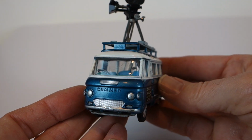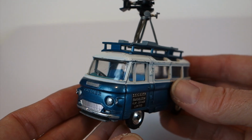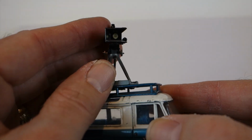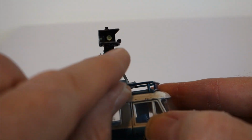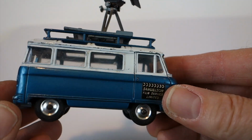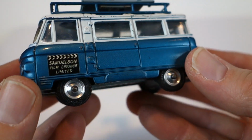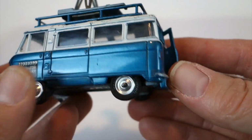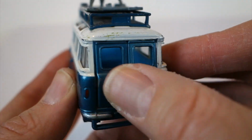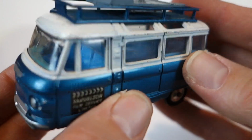Okay, so this is the Khamar TV camera van. Its model number is 479-A1. This comes with a camera on the top of the van here. That's actually a crystal there. It looks really cool. Now this is supposed to have a guy standing up here holding the camera, but I thought this was really cool. This is in really nice condition. There's just a few little scrapes on the top there. The back door is open. You can see back there. It's got the chairs and stuff. Khamar Bus 2500 series. The tires are in excellent shape.